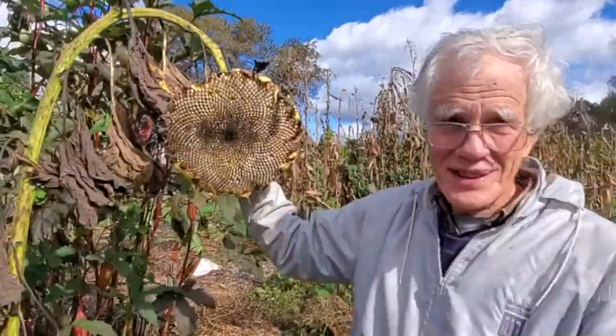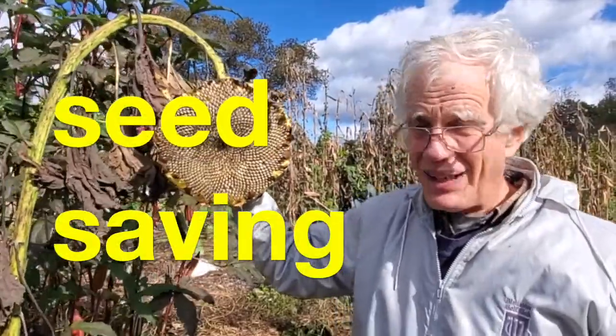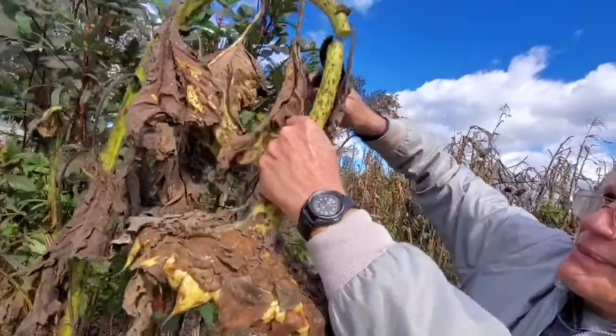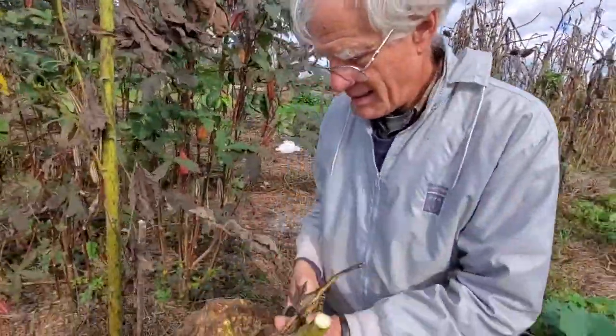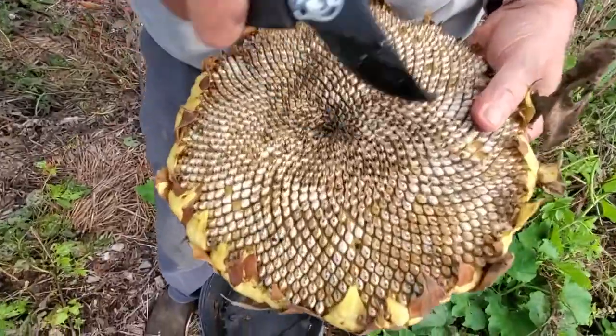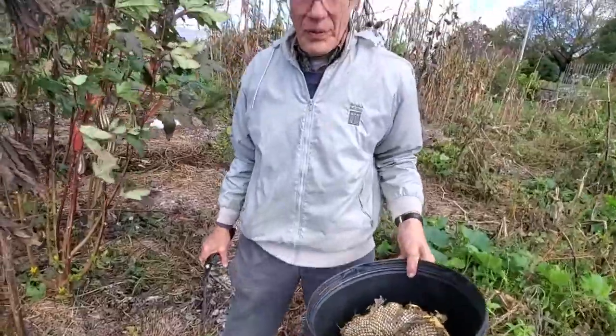We are going to do some seed saving. And we're going to start with this big old sunflower. So I'm going to cut him off. Yeah, look at that. Isn't that beautiful? Notice the swirling pattern. We're going to process that when we get indoors.